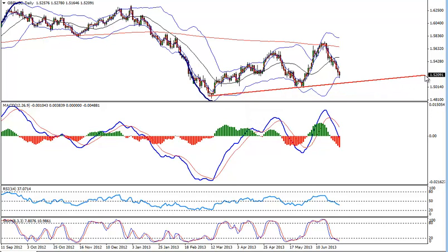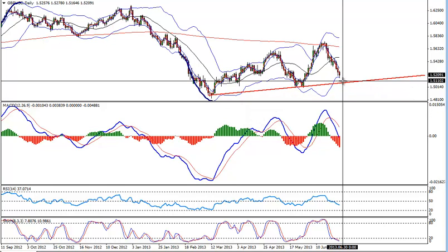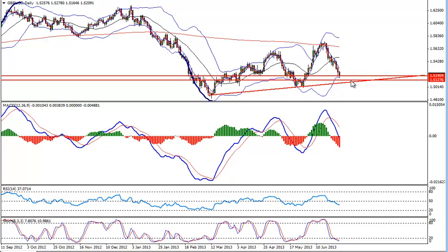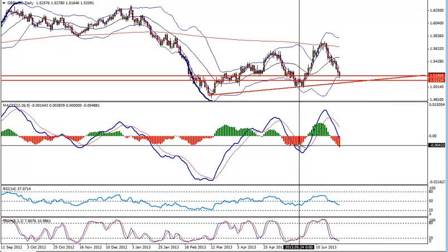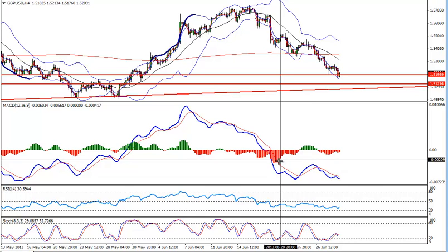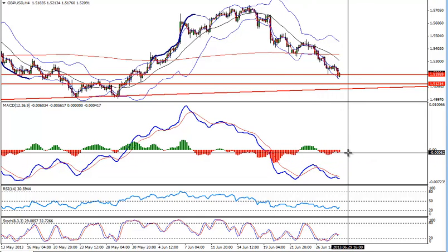Pound dollar has also a trend line right here, almost there. Pound dollar has several supports on the way. One of them is right here. The next one is a bit lower, and the final one, of course, is the trend line. This is a 100 pips range, bullish hidden divergence forming, and the 4-hour chart has already a bullish divergence as well, continuing divergence.